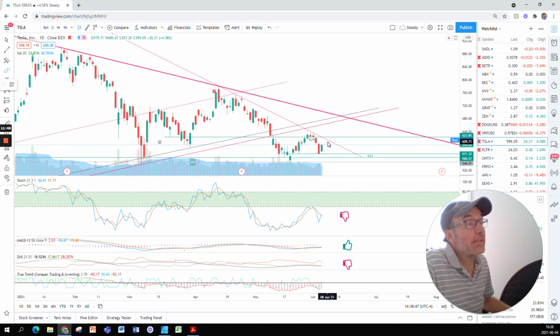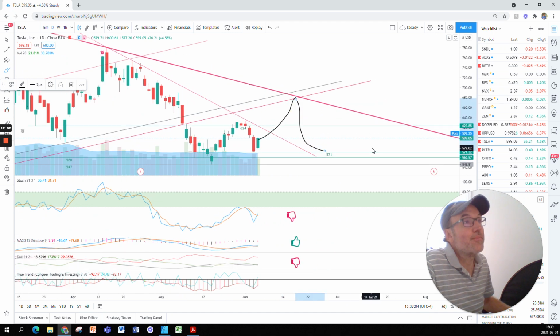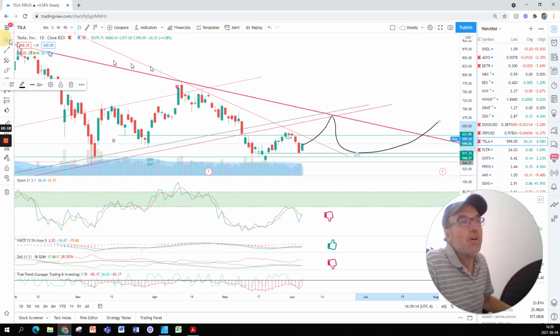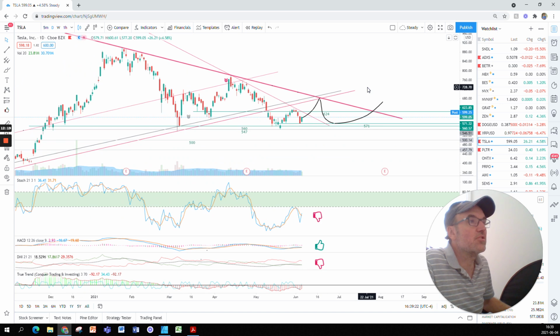But what might happen is that the stock might break this and go up to here, and depending on if DMI has crossed over or not, we might do another pull down at some point, and maybe then this might be the good entry. Let's spread our wings and let this stock ride.